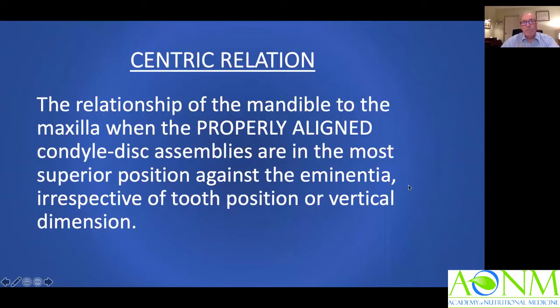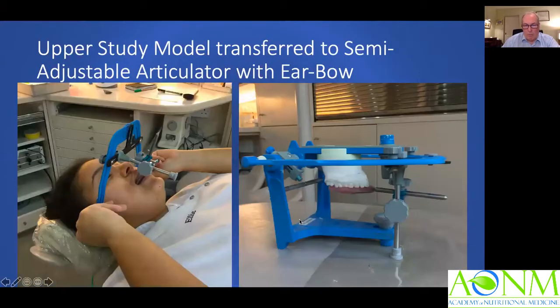Centric relation is defined as the relationship of the mandible to the maxilla when the properly aligned disc assembly are in the most superior position against the eminentia, irrespective of tooth position or vertical dimension. So take the muscles out of the picture, take the teeth out of the picture, put the joint in the right position, and just see where the teeth are in that relationship.